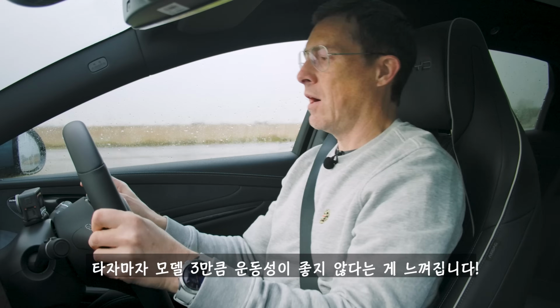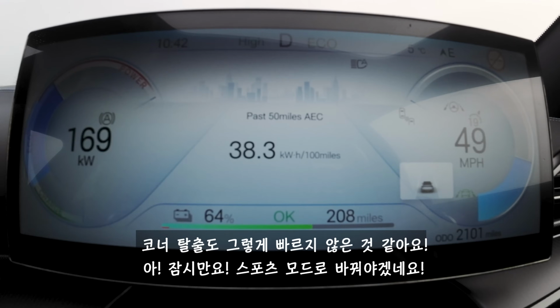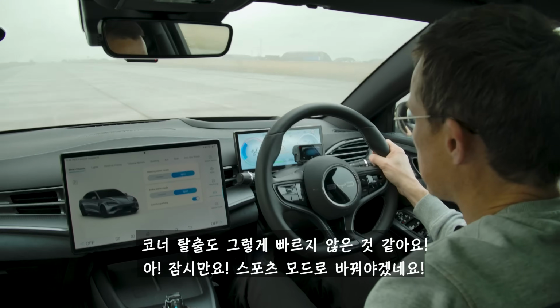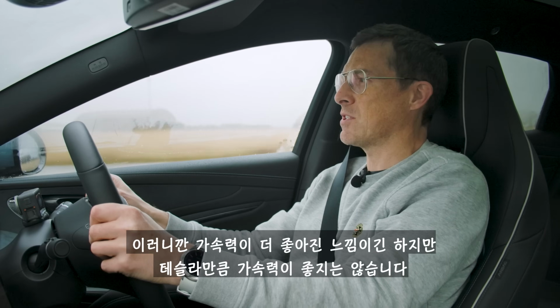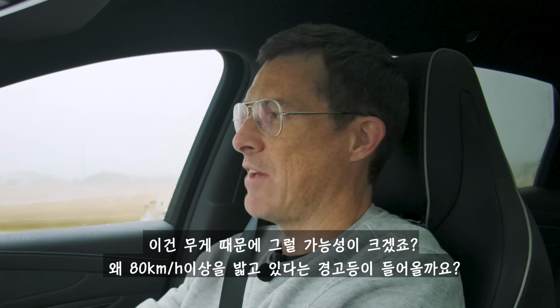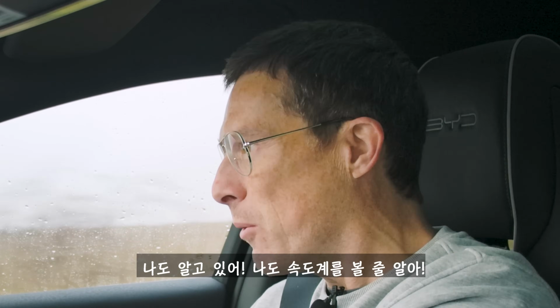Right away, I can tell it doesn't handle as well as that Tesla Model 3. Doesn't feel as punchy either when you come out of the bends. Oh, I know what to do. Let's put it into sport mode. Sport. Yeah, it feels a little bit quicker, but still doesn't have the punch of the Tesla. That's going to be down to the weight. It's just heavier. Also, I'm getting this warning constantly saying I'm going over 50 miles an hour. Yeah, I know. I can see the speedo.